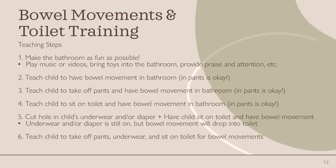Step five, you can use their current diaper or their current underwear, or you can use underwear that is already frayed and getting damaged, or buy a very cheap set. Because what you're going to do is cut a hole in your child's underwear and/or diaper, and have the child sit on the toilet for their bowel movement. And again, the underwear and diaper is still on, but the bowel movement will drop into the toilet. So they're sitting on the toilet with a big hole under their bottom, so that way when they do have that bowel movement, it falls into the toilet.